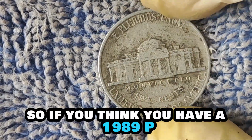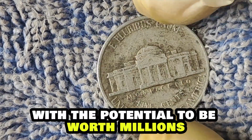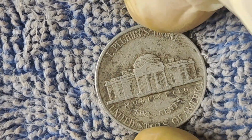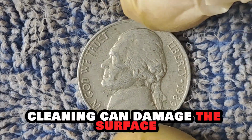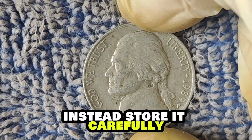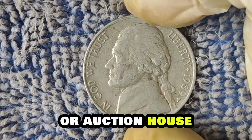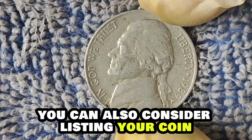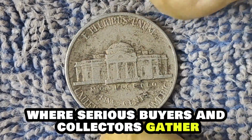So, if you think you have a 1989 P Jefferson nickel with the potential to be worth millions, what should you do? First, avoid cleaning the coin. Cleaning can damage the surface and drastically reduce its value. Instead, store it carefully and seek an appraisal from a reputable coin expert or auction house. You can also consider listing your coin at a premier auction, where serious buyers and collectors gather.